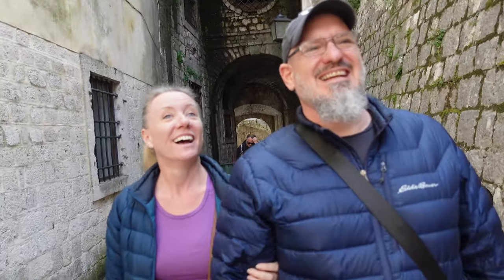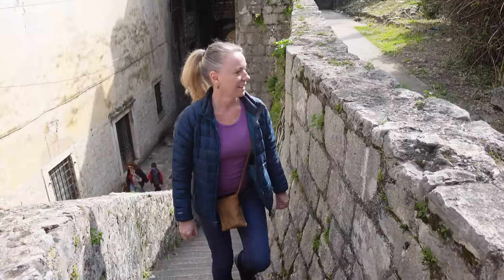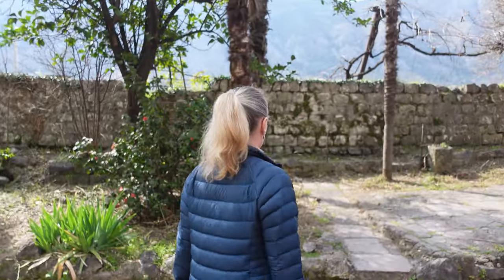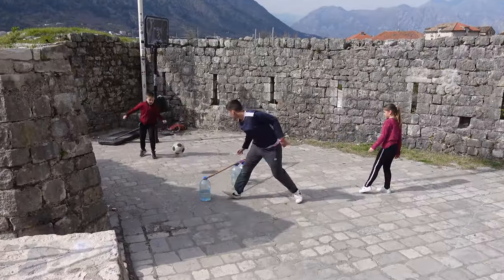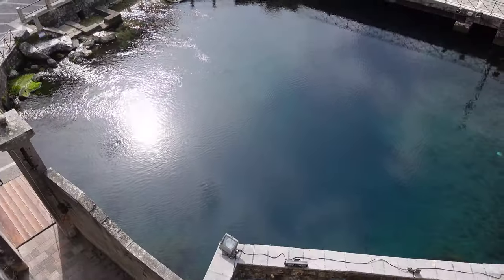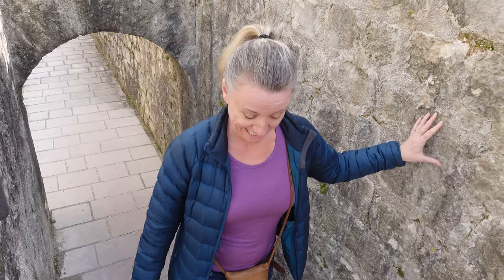Today we're going to explore Old Town Kotor. Kotor is over 2,000 years old. There's a trail that goes up the walls, but that's tomorrow's adventure. Unlike Dubrovnik, you can walk on these walls for free.